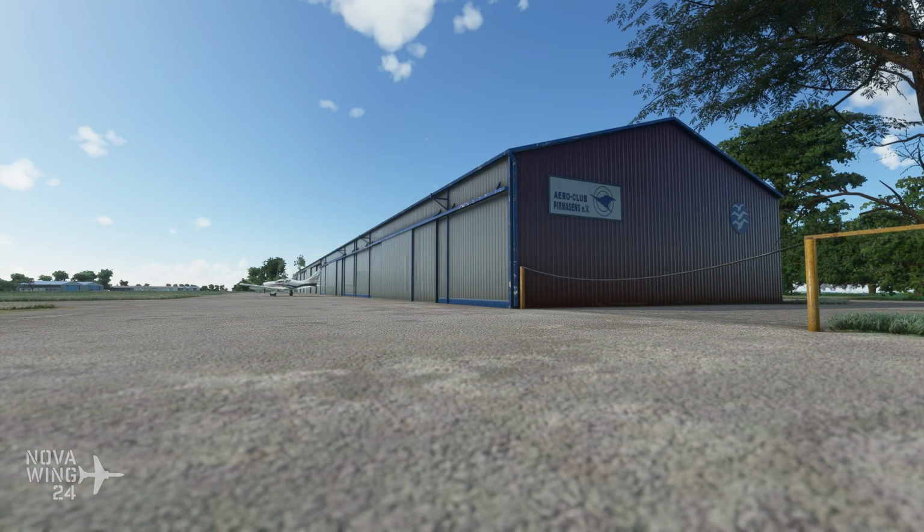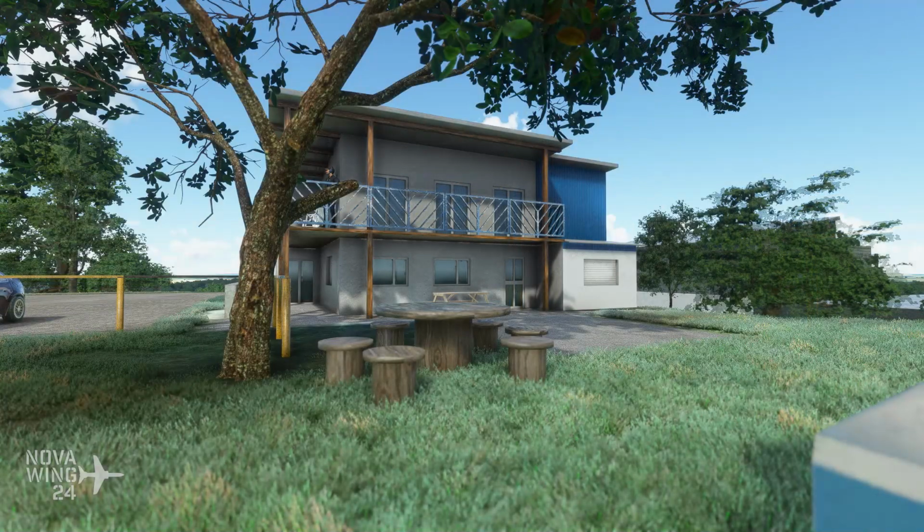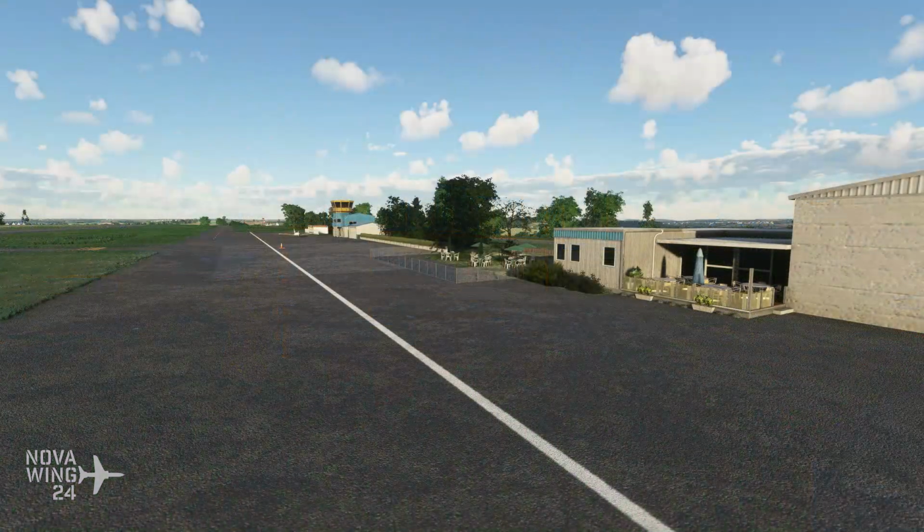Airport buildings done pretty well. Texturing looks great. Modeling quality looks good. Full PBR throughout, so that's all good. Nice little use of some of the detritus, some of the different things that scatter around the airfield. Overall it looks pretty damn awesome, I've got to admit. $12 or original equivalent, available now from Sim Market.